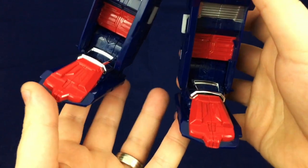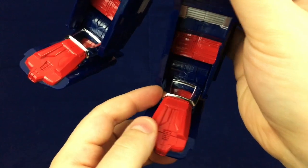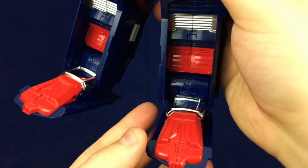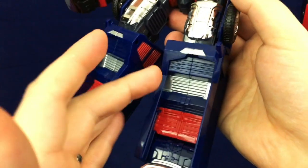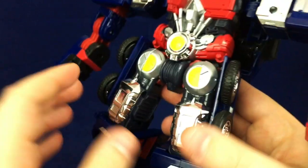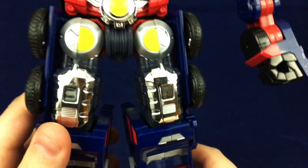Anyway, the molding is also nice. There's just lots of little details throughout here, and for some reason the tops of his feet around the ankle are chrome, which is weird, especially in this robot mode because it's not seen in the vehicle mode or the other robot mode, and it's kind of extraneous, but whatever. Yeah, more detail up in here, and of course the chrome thighs. I do like the little bits of yellow here and there that are kind of mixing things up a bit.